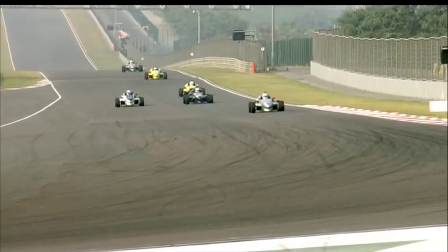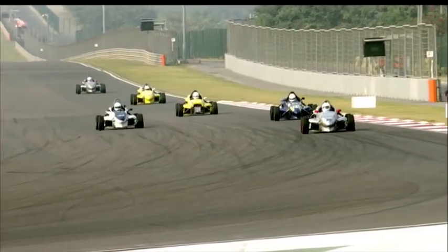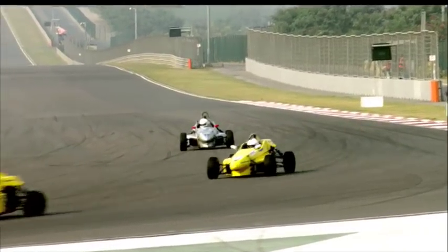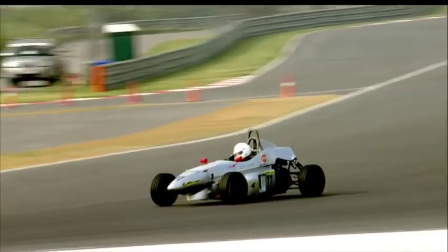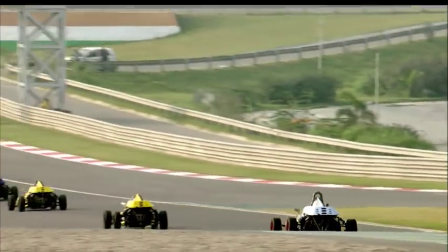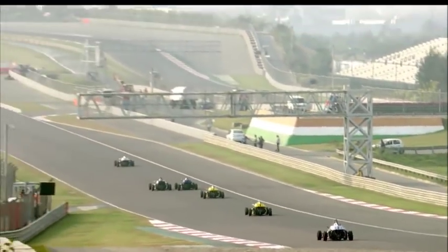And you've got the mid-pack go by. They're the trailers, the cars who are actually trailing the pack. And right towards the end is Akshay Kapoor. There you see him in car number 77. He's right at the back of the grid.